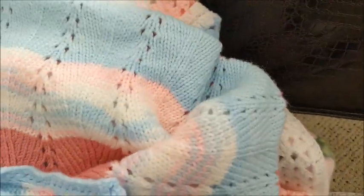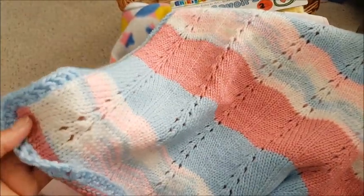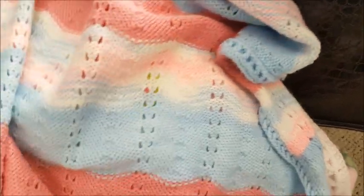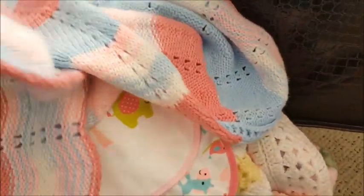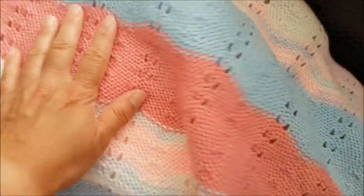Let's see, I got this crocheted blanket. So pretty, it reminds me of ice cream. But like an ice cream sandwich. It has like blue and pink, like the rainbow color of ice cream. And it was only $2.99. But it's so pretty. Love it.